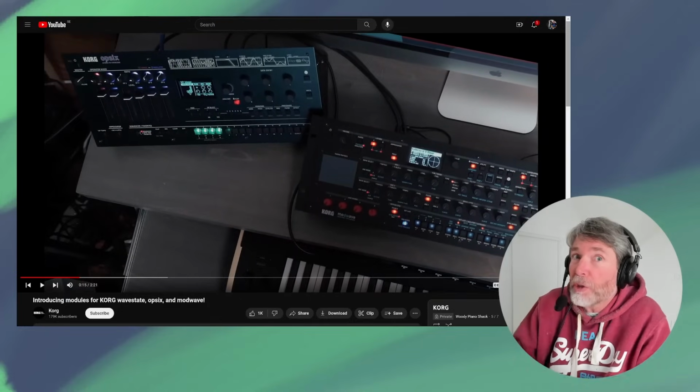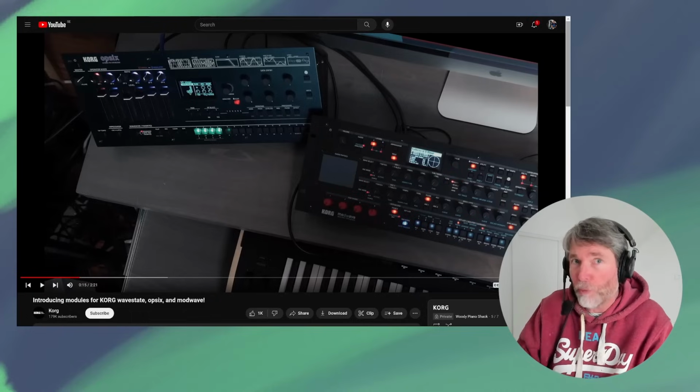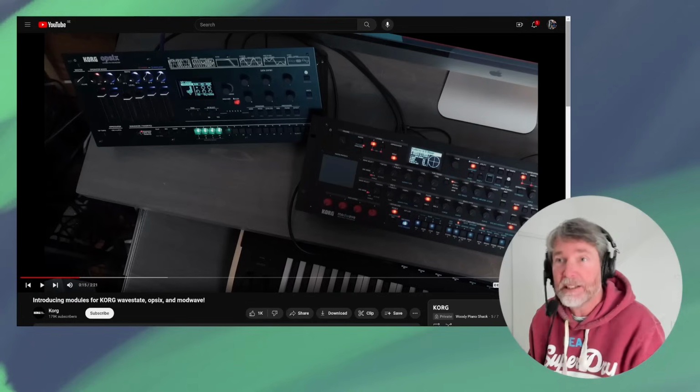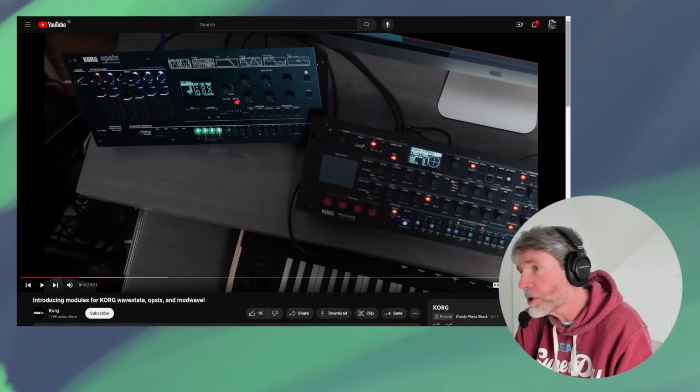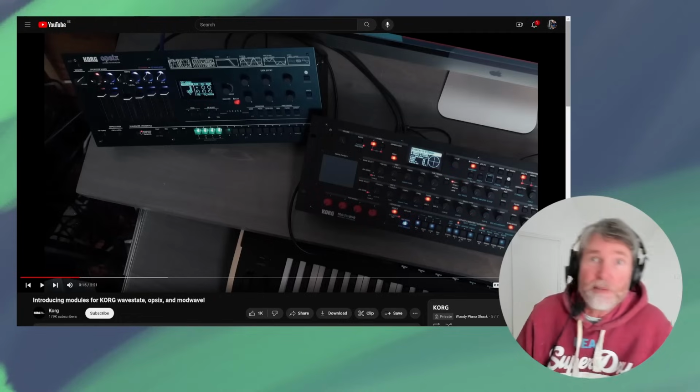And they haven't shrunk them down, they haven't done the Roland boutique trick and made them into a really small form factor where all the controls become really minuscule and hard to operate. No, these look like the same size knobs, faders, controls as their previous generation.